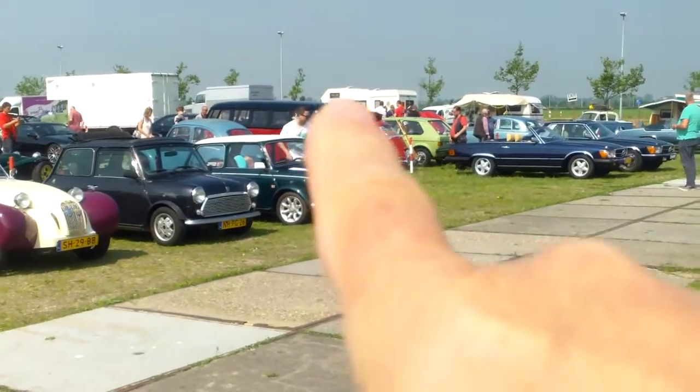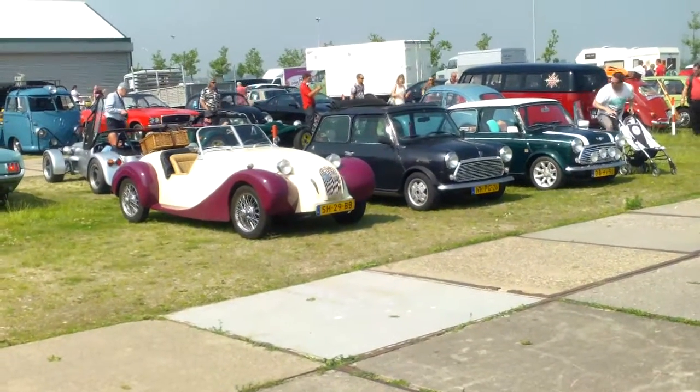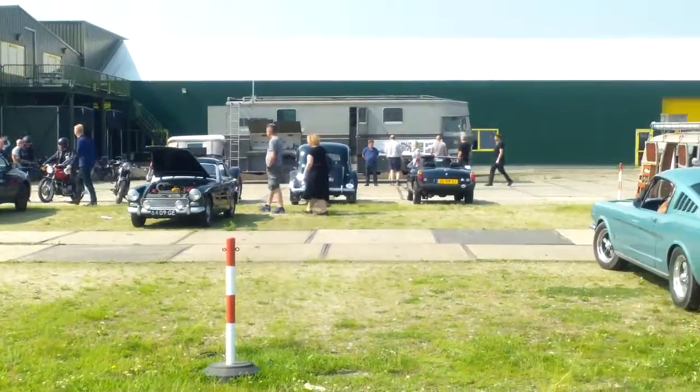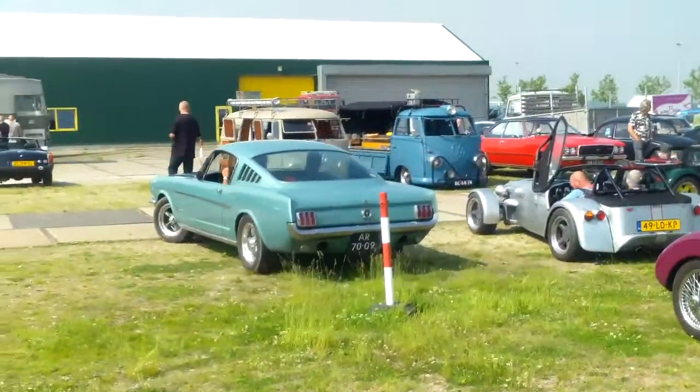Even Misty or Musty One is here. You see there? Ooh, is that real or is it a fake? A kit car. Mustang sounds. Big bike sounds. Ooh.